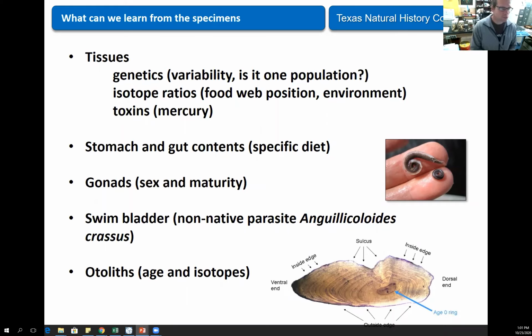From their stomachs and guts, we can see what their last meal was. So we can look at that and come up with an idea of what they're eating. Gonads can tell us whether it's a male or female, or if it's undifferentiated, and how mature it is. By looking at the swim bladders, we can try to detect this new invasive parasite called Anguillicoloides crassus. It's a parasite of the swim bladder from Japanese eels.